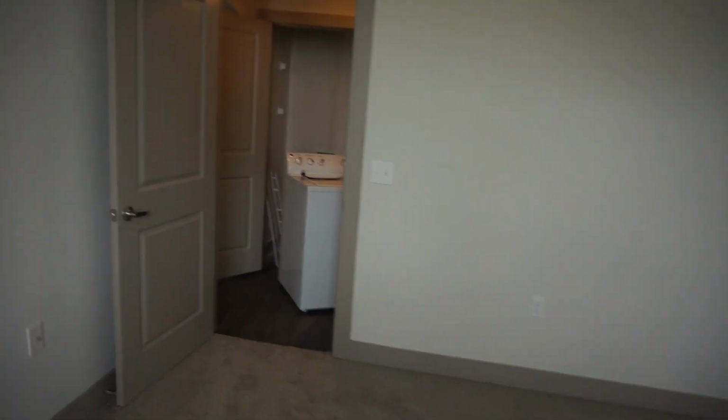This right here is one of the bedrooms, not the master. It's the view. Let's go. All right. Let's go to the bathroom, restroom. This one, let's turn the light on.